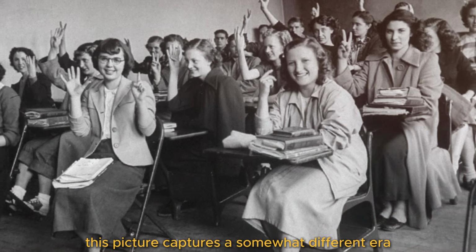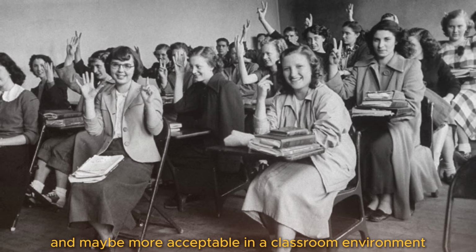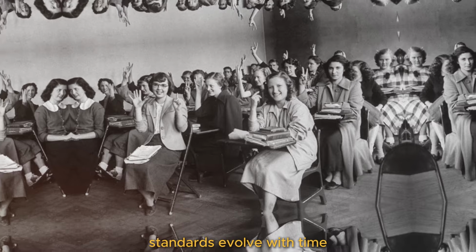This picture captures a somewhat different era when family plans were more prevalent and maybe more acceptable in a classroom environment. Is it not fascinating how even in schools, society's standards evolve with time?